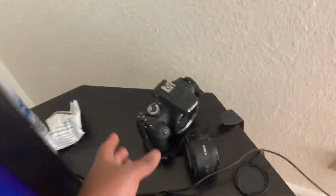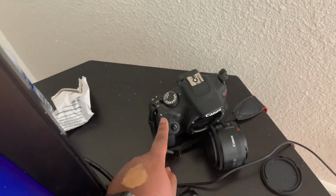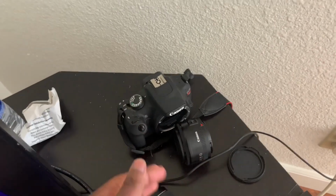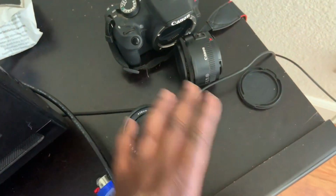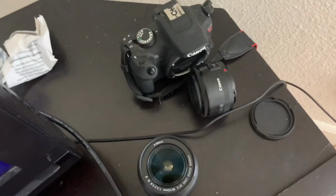This is my Canon T5. I'm actually borrowing this from a friend. I was testing it out to see if I wanted to purchase it, but I actually don't like it. So I will be giving it back to her. These are my two lenses that actually go to my regular camera, my Canon 60D.